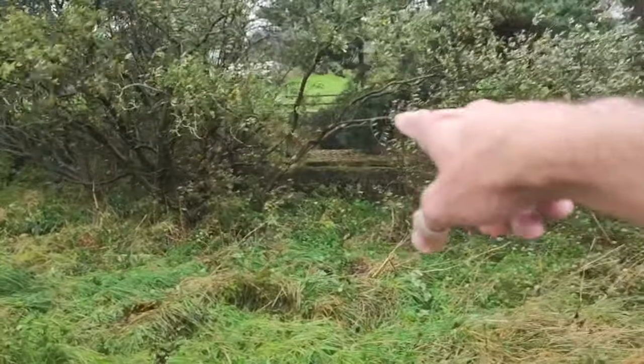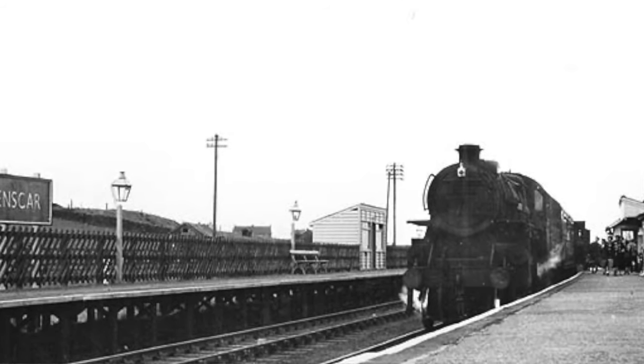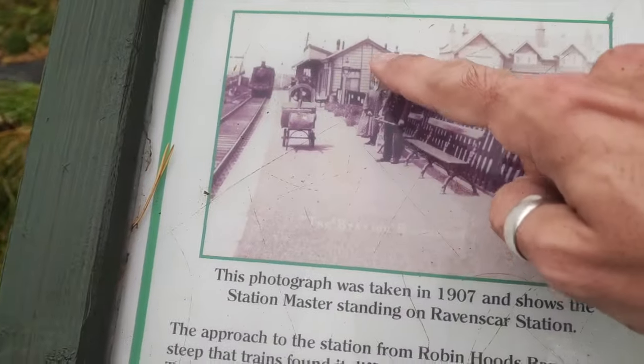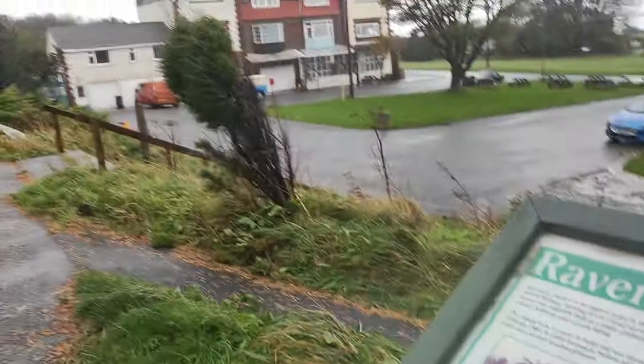Not sure what this structure was here, but I'm trying to look at some old footage. And that then goes on to Scarborough, but I think we're going to have to knock it on the head at this point. There's a building, right? Yeah, the station building's there, just there. And then, as you can see, those are still there. Okay, so it's getting a bit of a knock it on the head.